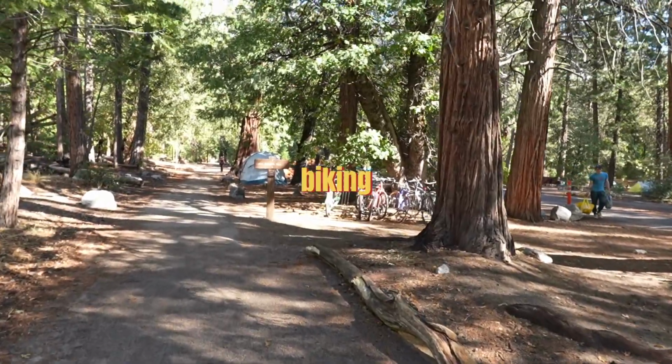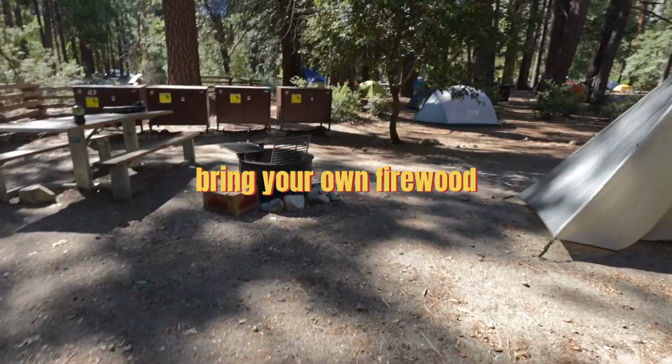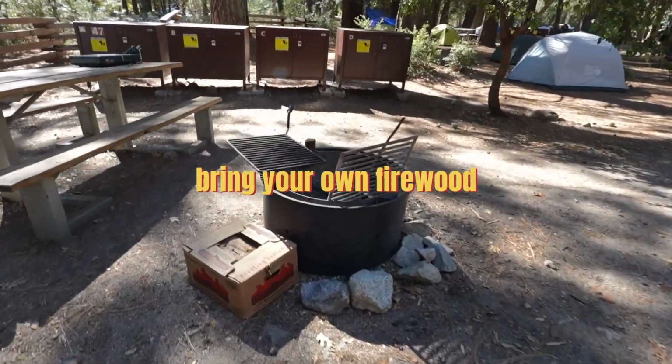Oh yeah, you could go biking here, which is really cool. A lot of people are biking, so if you can, bring a bike. Oh yeah, you can bring firewood, definitely, for the fire pit. That would have made things so much better and warmer. We survived without it, but I wouldn't have felt as cold if we brought that. So definitely bring firewood, because there are fire pits.